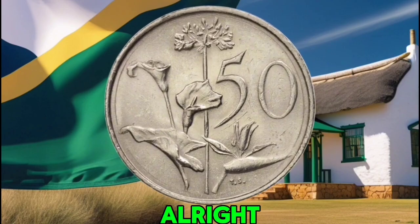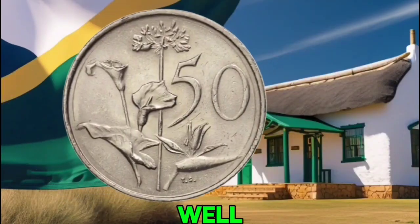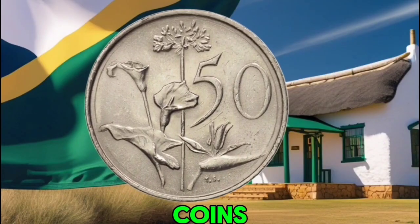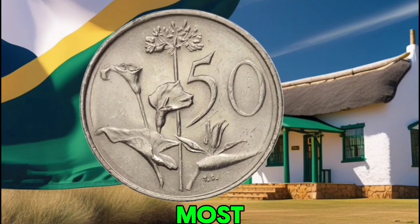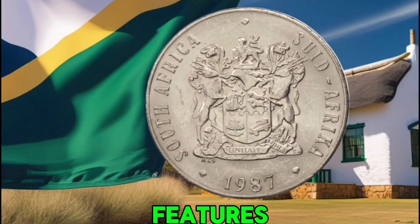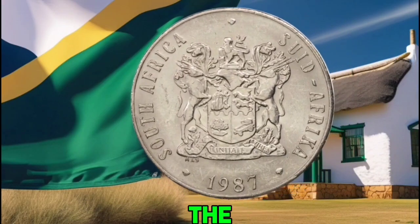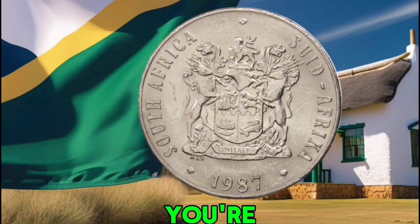All right, so how can you tell if you have one of these valuable coins? Well, it all starts with the condition. Coins in mint state, which means no visible scratches or wear, are the most sought after. Look closely at the details on the coin. Are the features sharp and clear? Is the image of the springbok or President Botha still well defined? If so, you're on the right track.